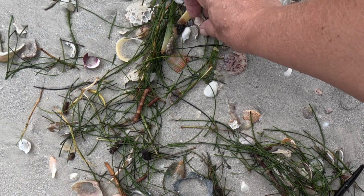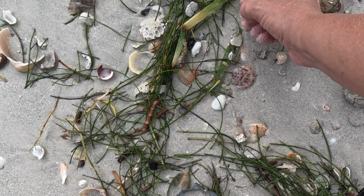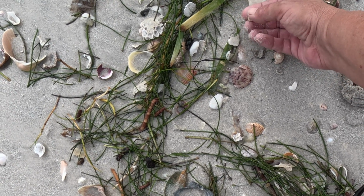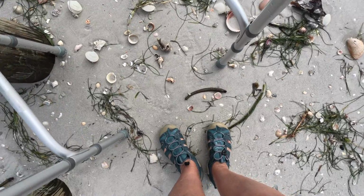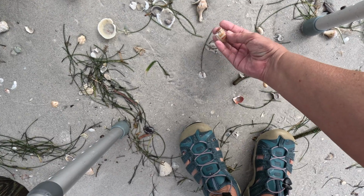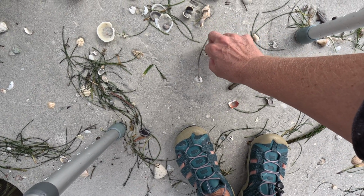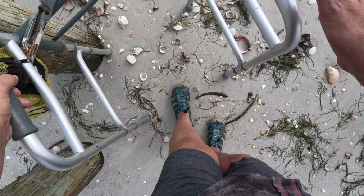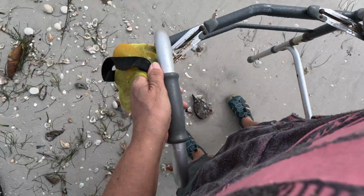And then what have we here? We've got, oh, broken little turbo. And there we have a button snail. Little button snail, that's cool. I was hoping to find a better intact one of these today. Oh, crown conch, but it's just a piece of one. Pretty beat up tulip. There's a lot of live animals on this beach today. It's nuts.